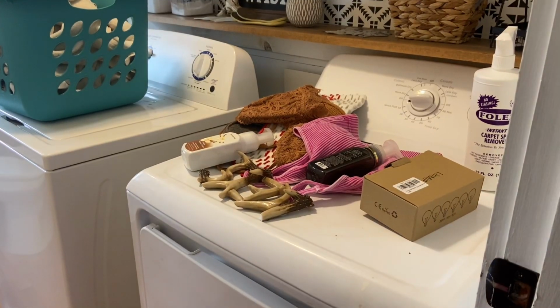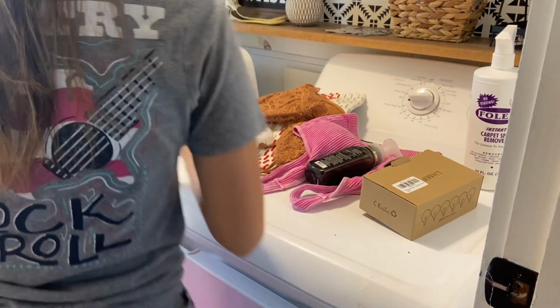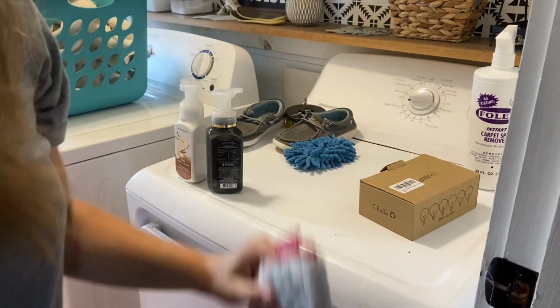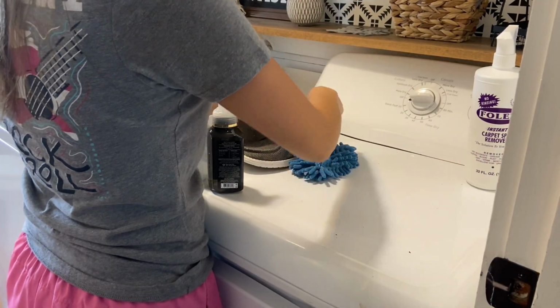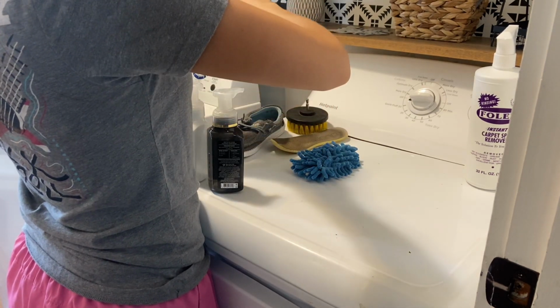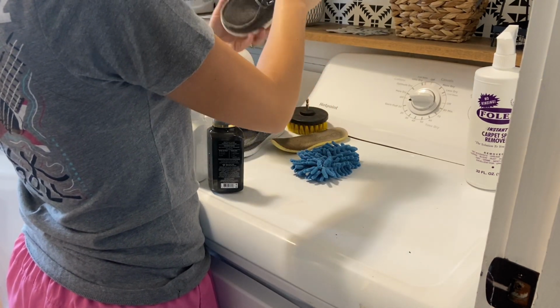This has started to become a catch-all, really, and partly because these cabinets above my washer and dryer are jammed packed full. So I am going to be doing a decluttering series soon, probably within the next week or so. I'm going to start on that.